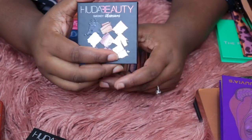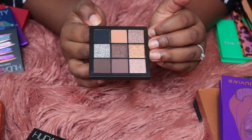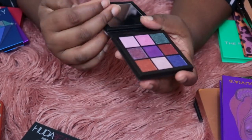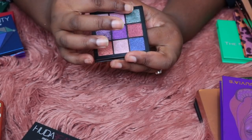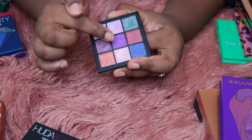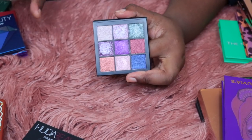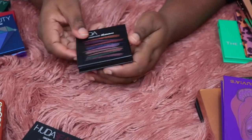Then we've got Smoky Obsessions. This is probably my least favorite. Then the last one is the Gemstones Obsessions. Sapphire, Amethyst, Ruby, Emerald, Topaz. So there's like five shades in there that I think was the inspiration for the next lot of palettes I'm gonna show you. So yeah, awesome, awesome palette.